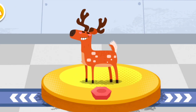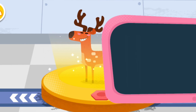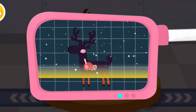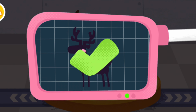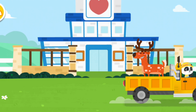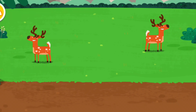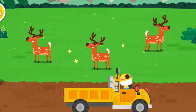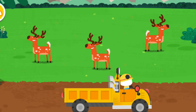Please help examine it. It is very healthy now. You've helped an animal again. Let's take it home. The Sika deer lives in the forest. Goodbye, Sika deer.